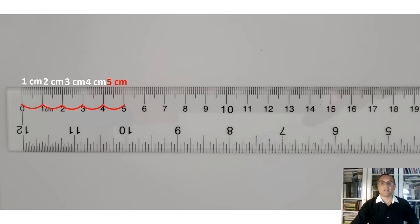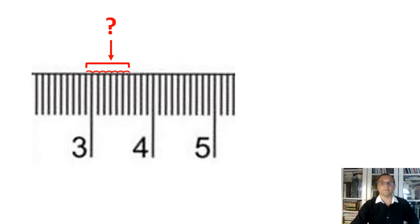Each centimeter has 10 millimeters. This makes conversions very easy. 1 centimeter is 10 millimeters. So 2 centimeters is 20 millimeters, and so on. Do we need a calculator to convert centimeters to millimeters? I hope not. How many millimeters are in the marked length?